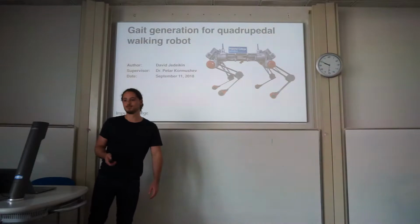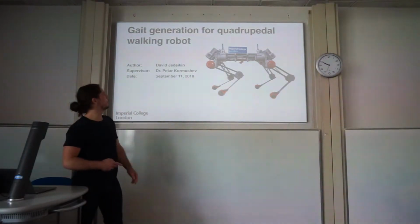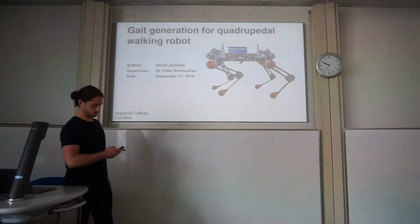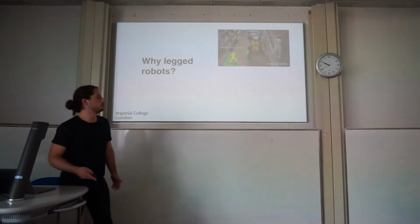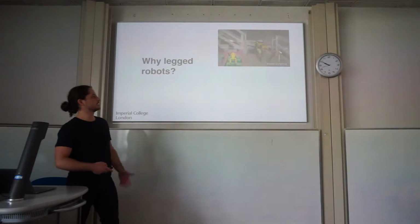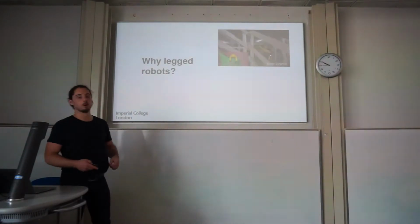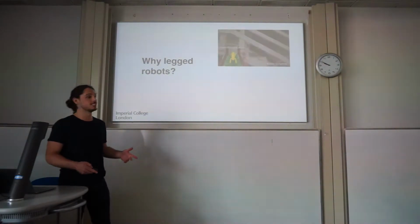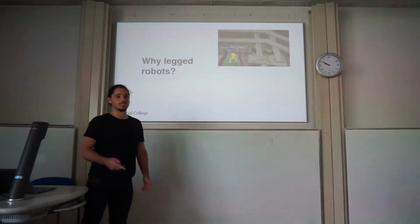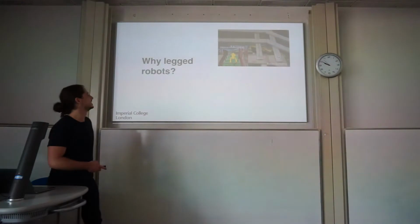I'm going to be presenting my project on gait generation for quadrupedal walking robot. Over the past few decades we've seen significant improvement in the space of legged robotics. Here we can see Boston Dynamics' famous Spot Mini as it seemingly easily traverses over this flight of stairs. I can always guarantee you this wasn't the first take of this video, and this wasn't always the case.